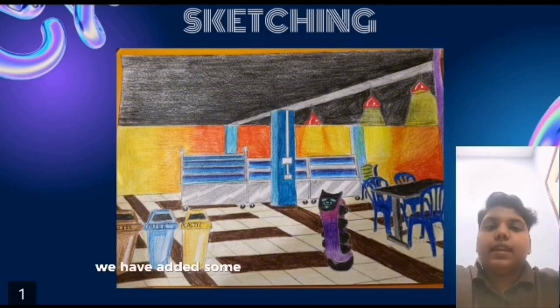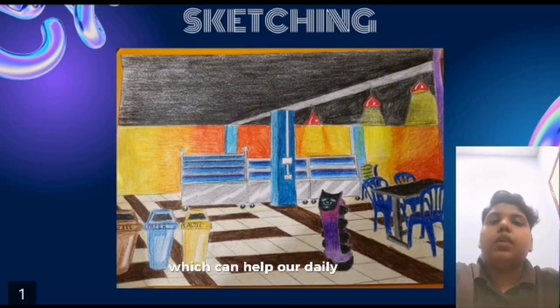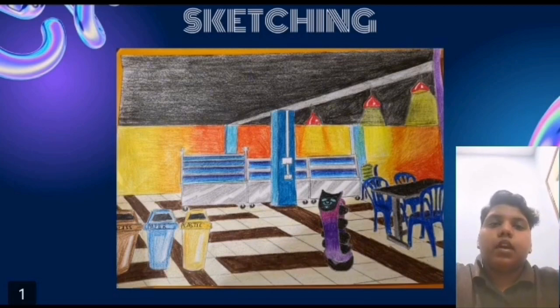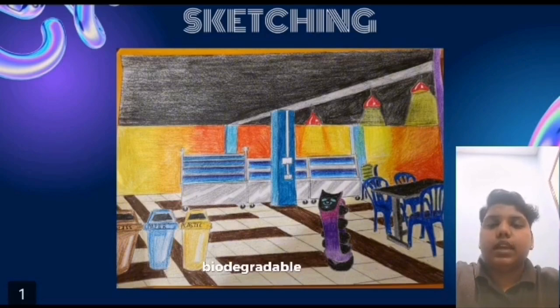We have added some technologically useful materials which can help our daily routine. Based on the sketching above, we added three materials which will be very useful at the Cambo Cafe, which are UV light, a biodegradable dustbin, and a robot which can help to take orders and serve food.